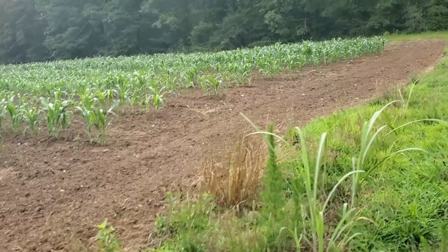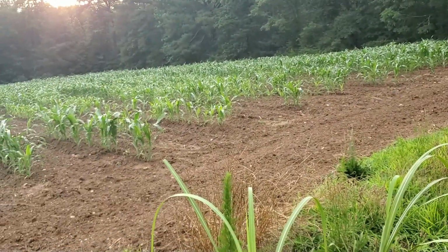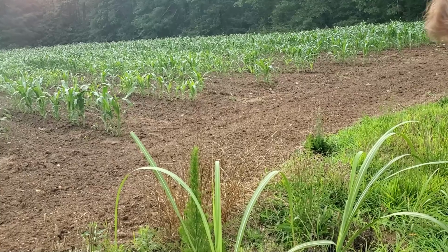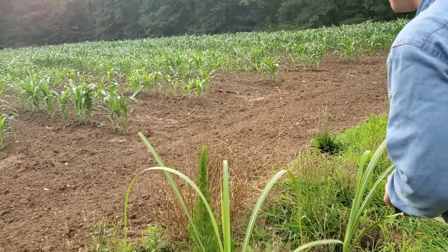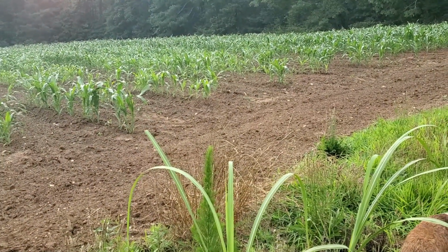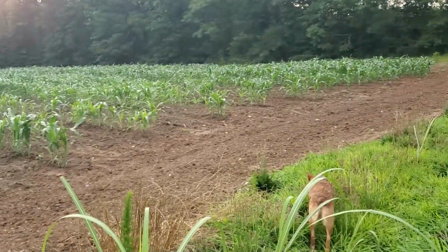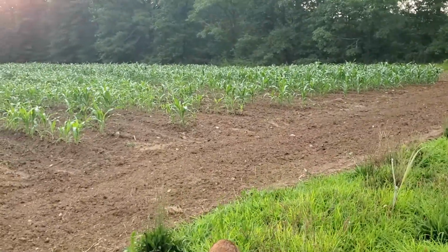What I'll do is let them get up about 8 to 10 foot tall, and then right before frost, I'll come harvest them. I'll cut them up and rebury them to get a better stand. My hope is to get it all the way up through here, a whole stand of sugar cane. That way I can start making syrup.